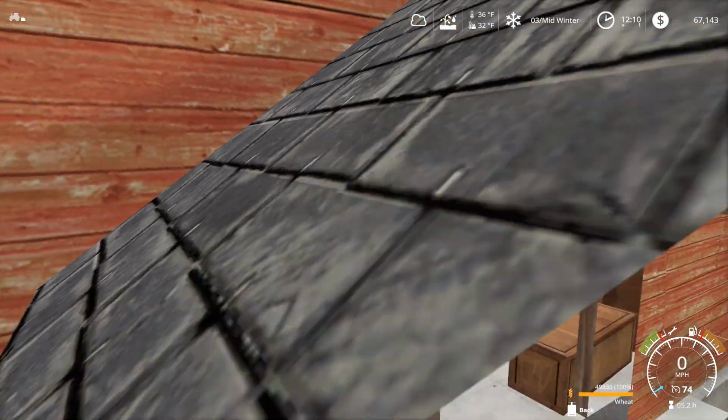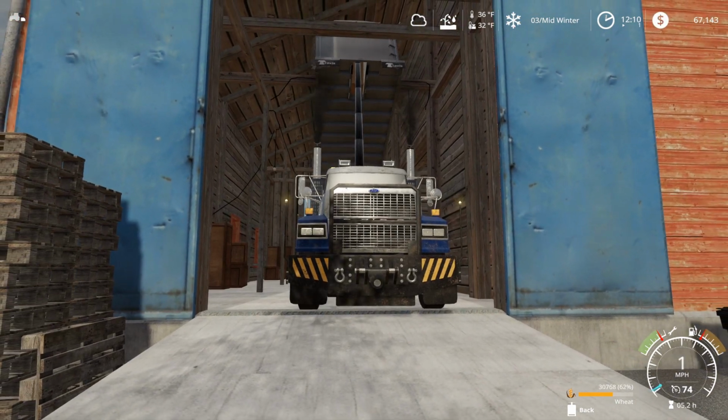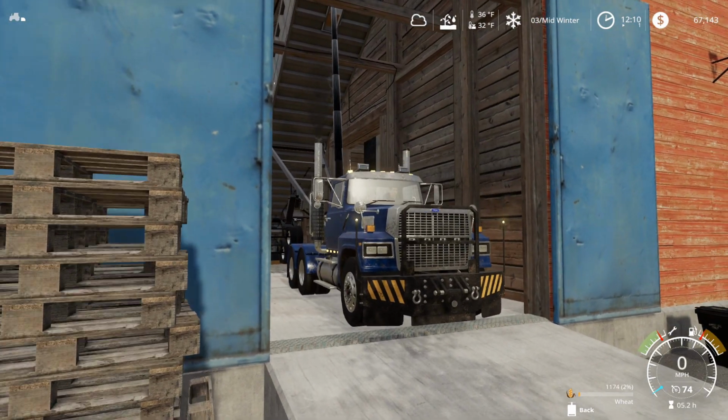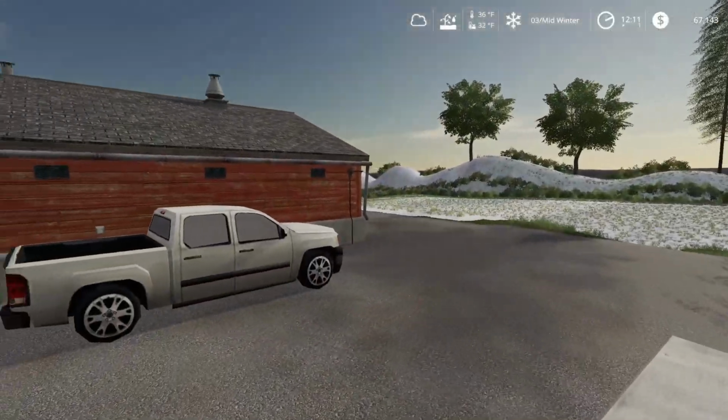Perfect. All right. Nice, nice, nice. Oh, can't see anything from there. So just pull ahead a touch. It all goes into the rafters. Oh, that's not good. That's really not good, into the rafters. All right. Let's see if I can get out of here.